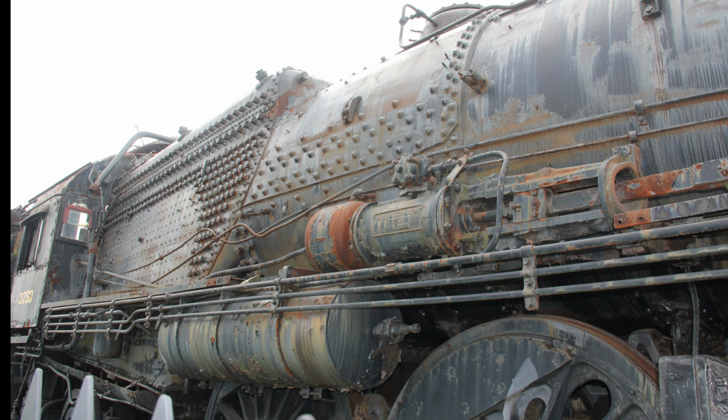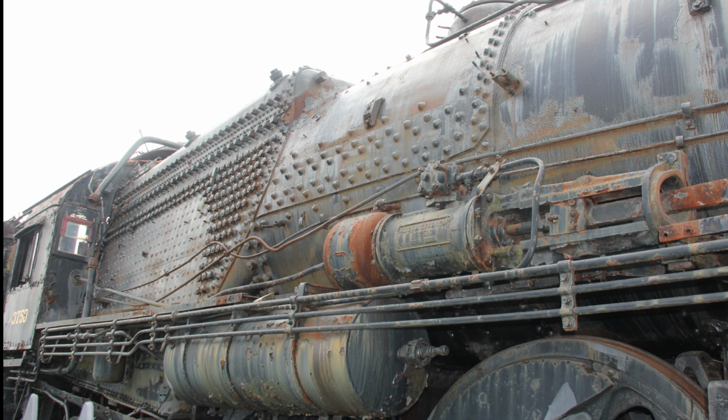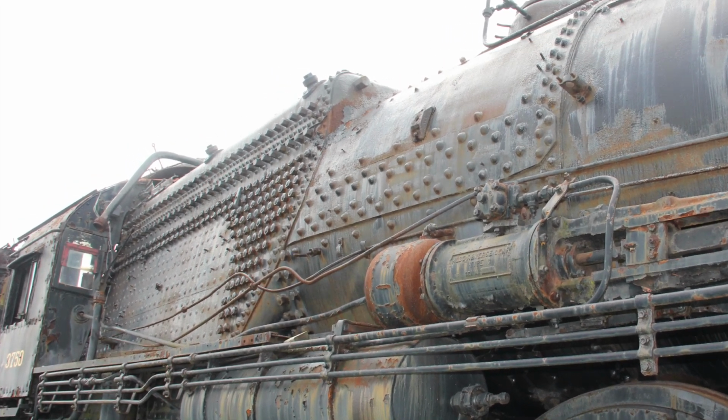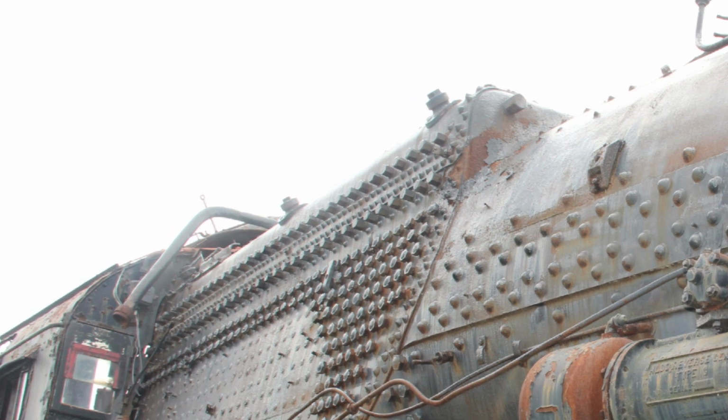A characteristic of many Pennsylvania Railroad locomotives is a belpaire firebox with a square top section. You can see how that affects the shape of the boiler shell near the cab. The design provides greater surface area at the top where the heat is greatest, improving heat transfer and steam production.